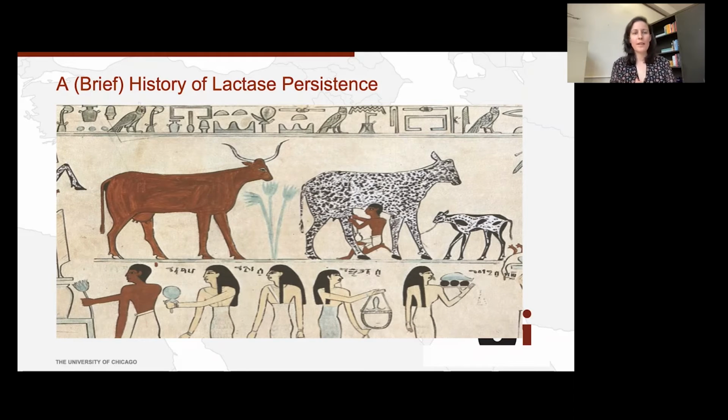So I'll talk a little bit about lactase persistence. Lactase is an enzyme that's produced in the small intestines of mammalian infants, including humans like us, and it allows for the digestion of milk, right? So when we're infants, everybody's able to digest milk, but then some people lose that ability after weaning, and that's actually most people. So about 66% of the world's population is lactose intolerant. They can't digest milk into adulthood, and about 1/3 of the world's population is lactose tolerant.